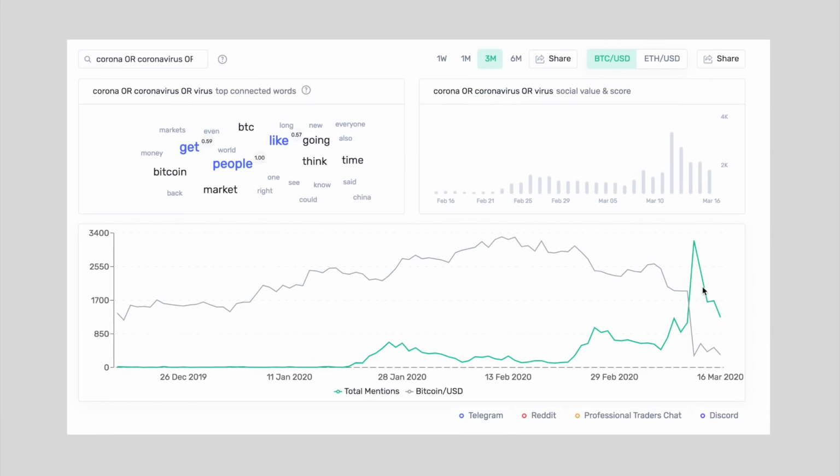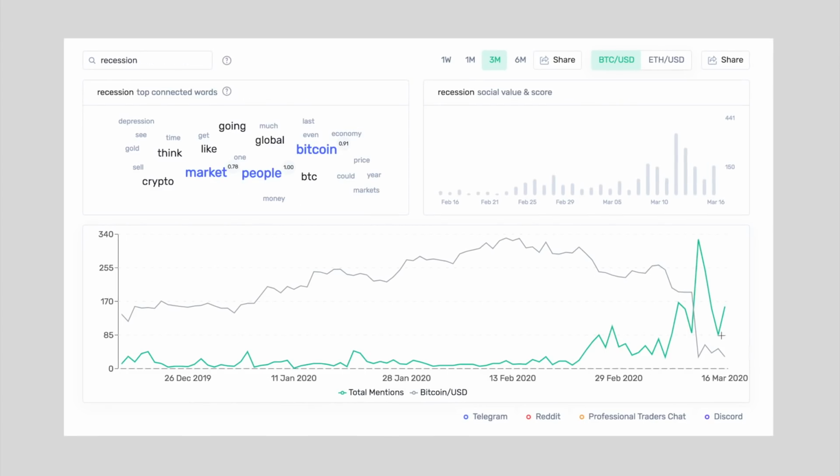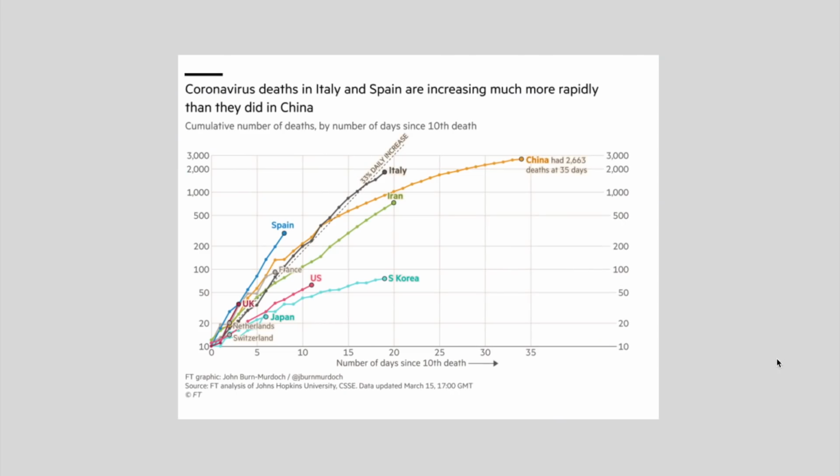And actually, if we look at this recent decorrelating behavior that I wouldn't look too much into, when it comes to the recession, this correlation is still strong. And as mentions of that keyword continue to go up, Bitcoin's price is going to continue going down. This is a strong correlation that we just continue to see going forward.